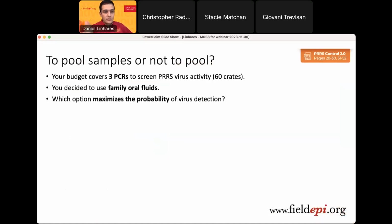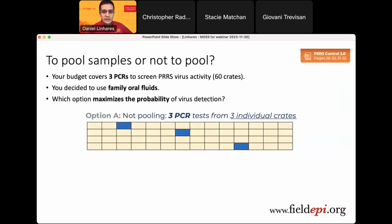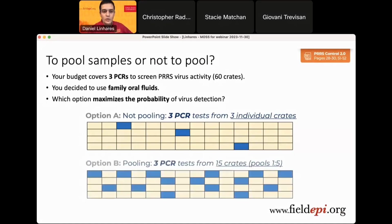And you are using family oral fluids, for example, in this farrowing room of 60 crates. Which one is the best option for you? If your budget is 3 PCRs, the first option is you're not going to pool, you're going to select 3 crates, and there you go with your 3 PCRs. If you pool, in this example, doing pools of 5, then this is the other scenario. Note that you're going from 3 PCRs individually versus 3 PCRs in pools of 5.